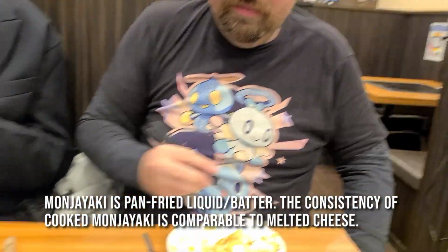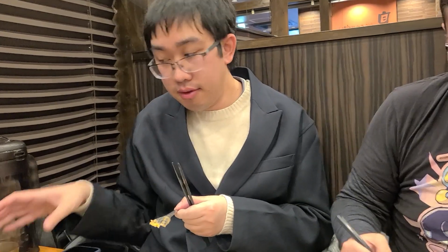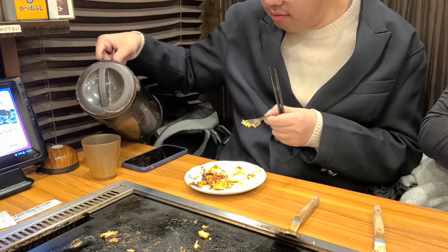Okay. Brian just ate it straight off the spatula. Look at him. He's burning up. How are you feeling right now? He's got to go for the water.